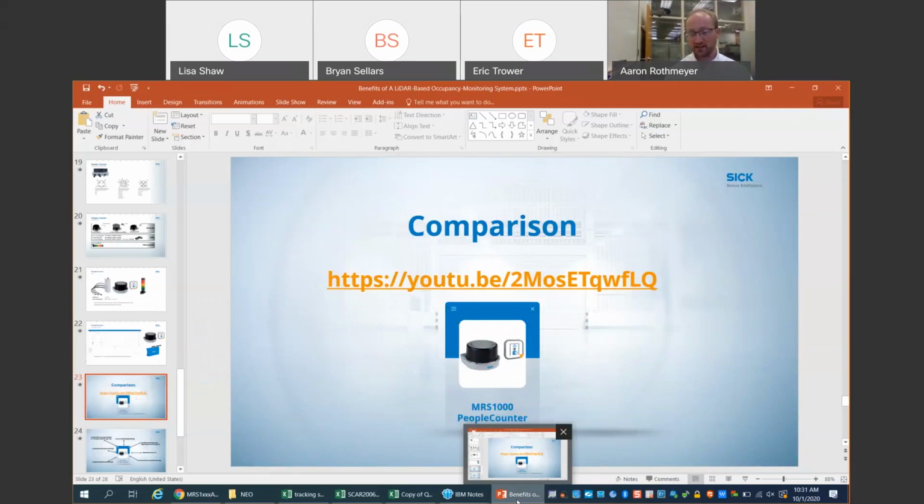Being LiDAR based, we're not capturing any kind of personal data, so there's no worries about privacy. Because it's LiDAR based also, we're shooting out our own light. We're not relying on ambient light or anything like that. So if the lights go out, we're not concerned about that. And also, we've been doing LiDAR for a really long time, so we're really capable in less than ideal environments.